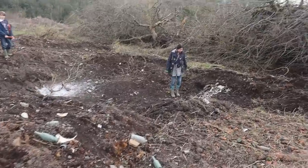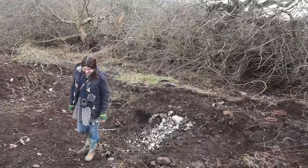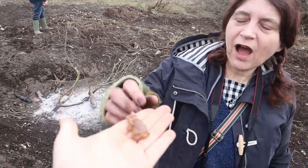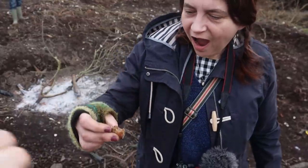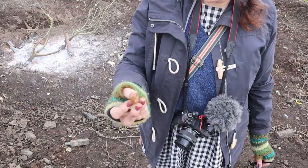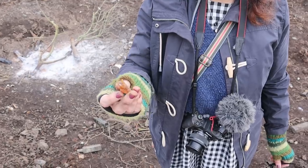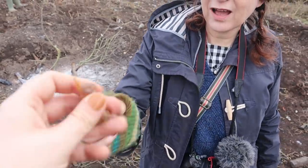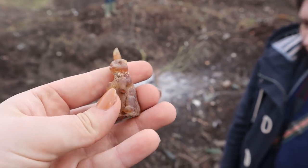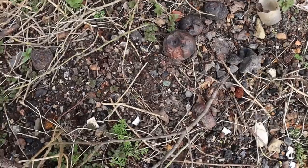Mum? Mum? I found my own one! And it's a rabbit! And it's yellow! I mean, he's broken and not as good condition as yours, but he's so cute. What other things are under here? I know. Look.